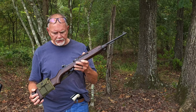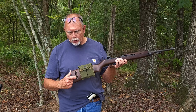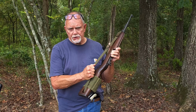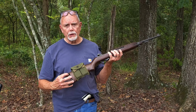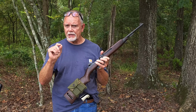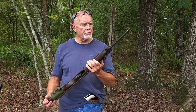And so there you have it. There's some close-up look at the M1. Oh, I didn't mention that it does have an oiler right here in this slot. There's a rod that holds the sling in place, and that rod is actually an oiler. So it's a little can with a screw-off lid and a kind of a needle applicator to put oil in here. Anyway, the M1 carbine.